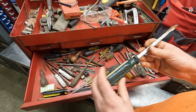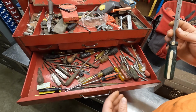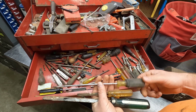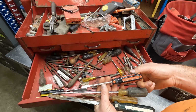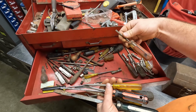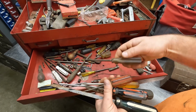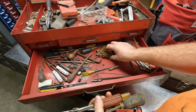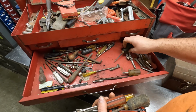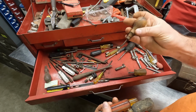Screwdrivers. We got a pretty beat SK screwdriver here, but I mean, still an interesting find. There's some junky ones, some bent ones, old Stanley Handyman. Junk. Possibly an old Stanley or junk. Just junky stuff. You know, I don't think he was keeping anything crazy in here. But, you know, there might still be a couple little items.